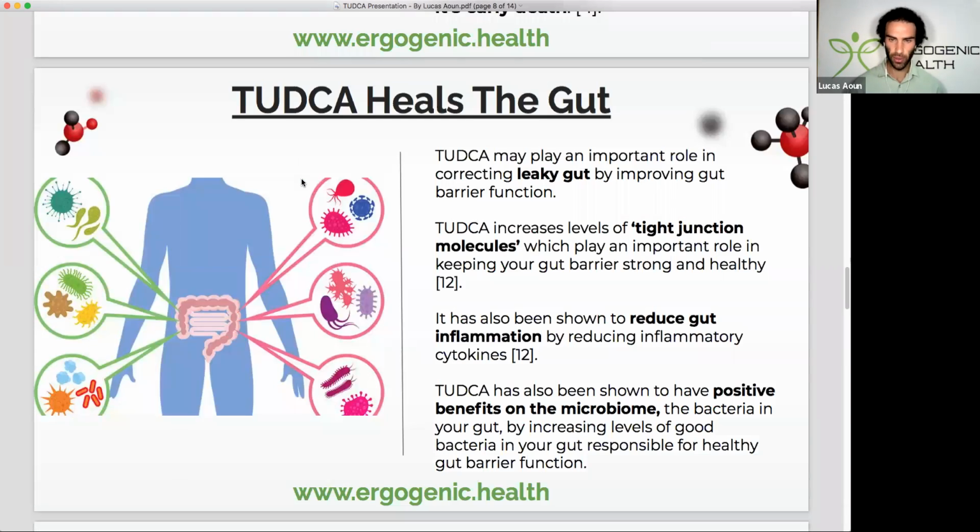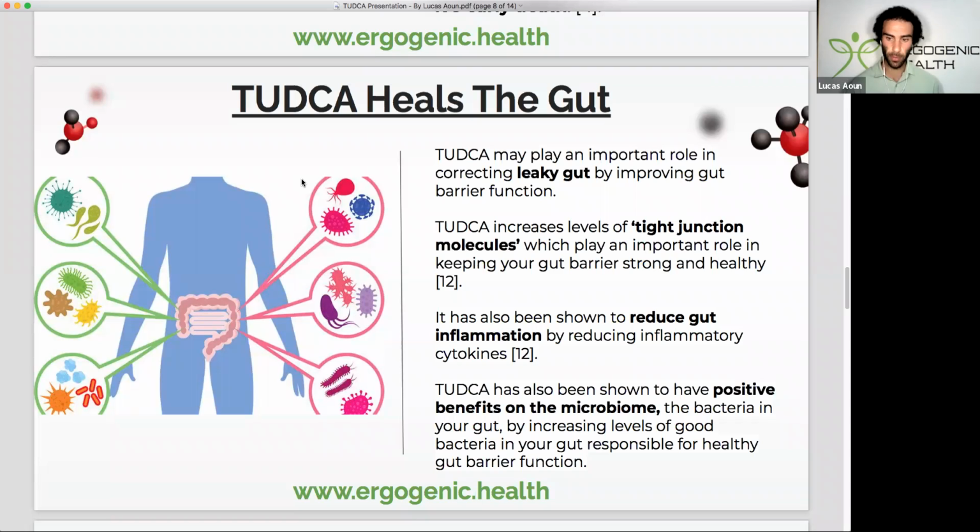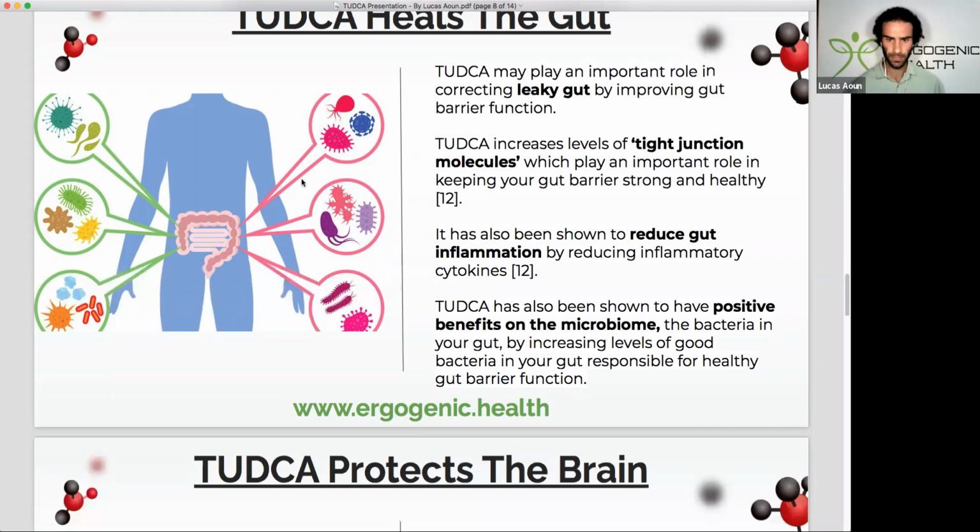Next point is that TUDCA heals the gut. Now, I'm sure many of you already know what leaky gut is. I've spoken about that in my BPC 157 video. But TUDCA increases the levels of tight junction molecules, which play a key role in preserving gut barrier integrity. It also has been shown to reduce gut inflammation by reducing inflammatory cytokines. And beyond that, TUDCA has also been shown to benefit the microbiome by increasing the growth of beneficial bacteria, which you'll often find with a lot of the bile acids and even taurine and artichoke extract and cinnamon, things like that, which is very impressive.